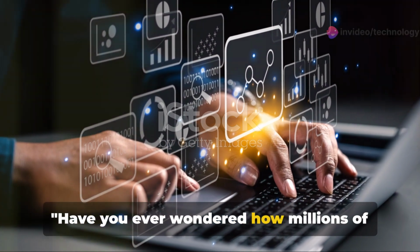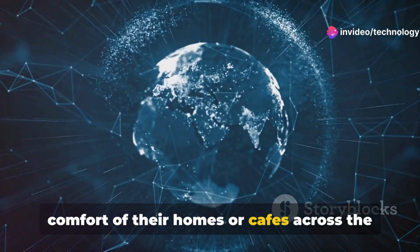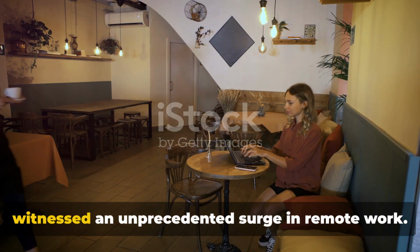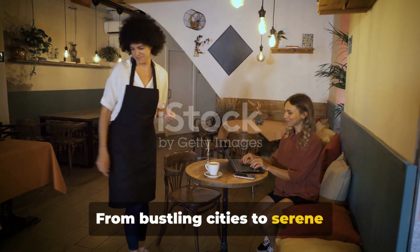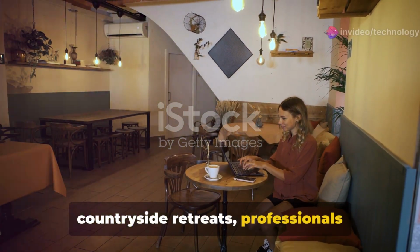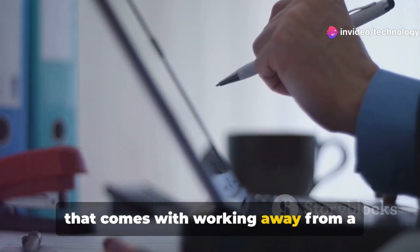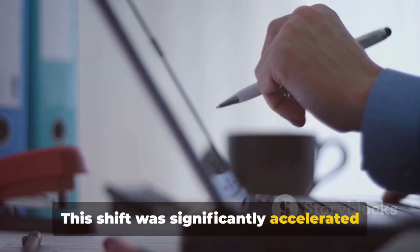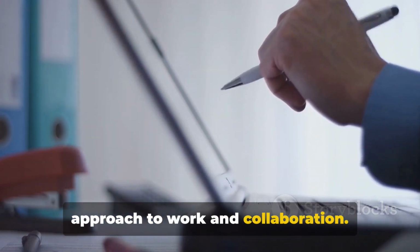Have you ever wondered how millions of people manage to work efficiently from the comfort of their homes or cafes across the globe? In recent years, the world has witnessed an unprecedented surge in remote work. From bustling cities to serene countryside retreats, professionals everywhere are embracing the flexibility that comes with working away from a traditional office environment. This shift was significantly accelerated by global events that reshaped our approach to work and collaboration.